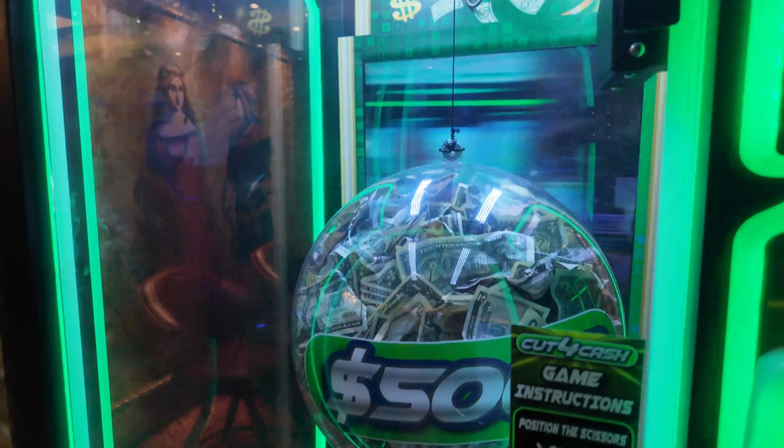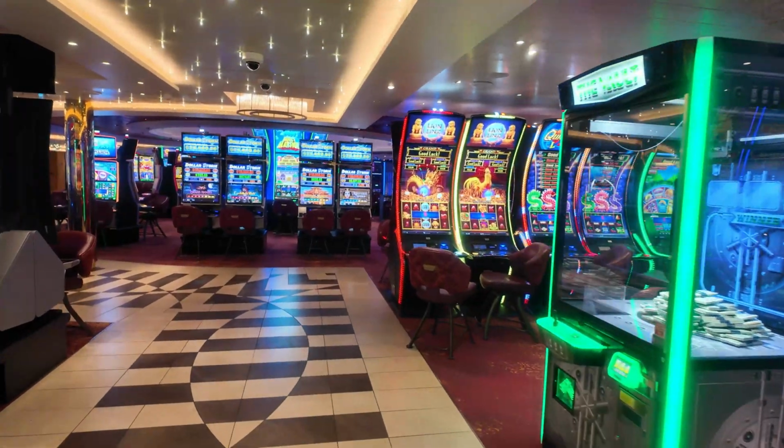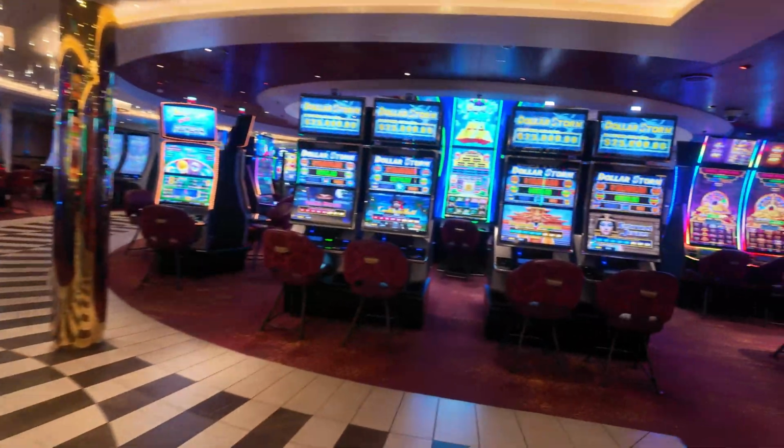Casino time! This is one of those games of chance. Try to get the ball with all the money in it. But there's plenty of traditional casino games as well.